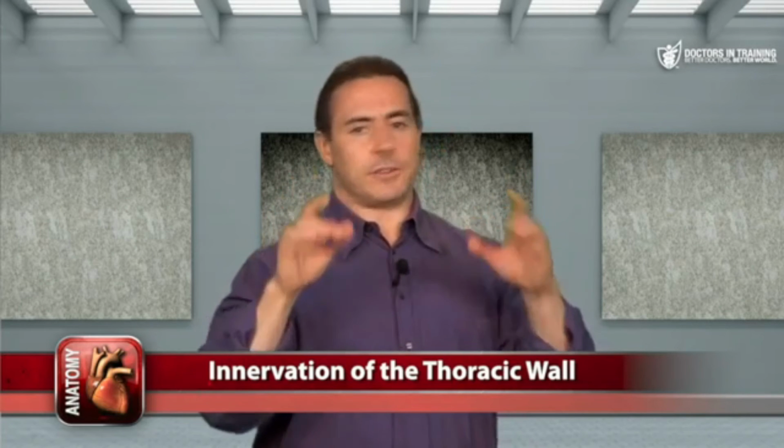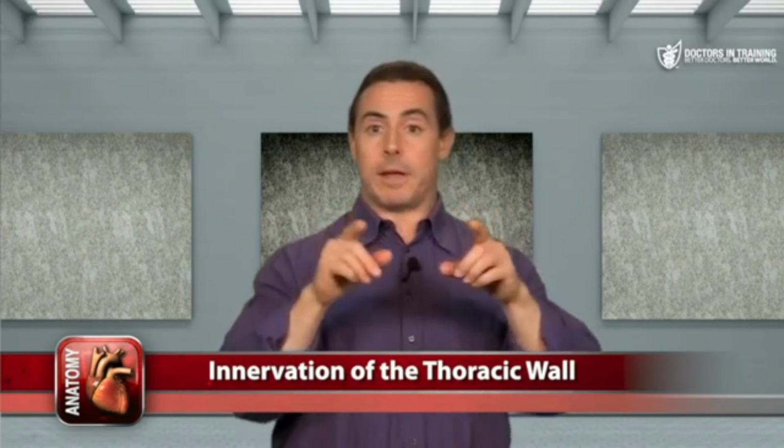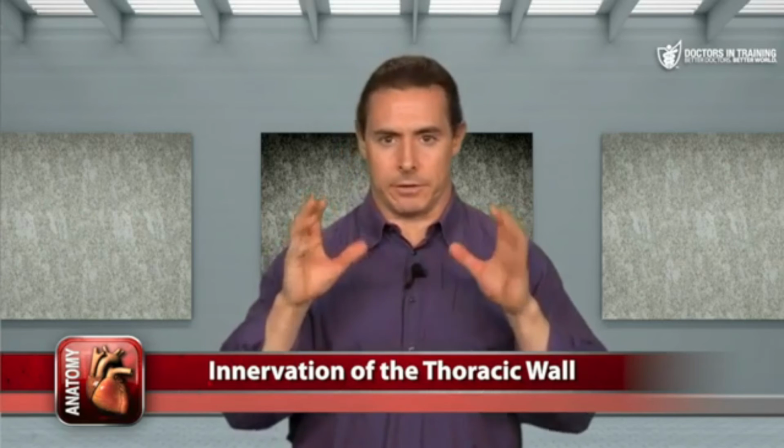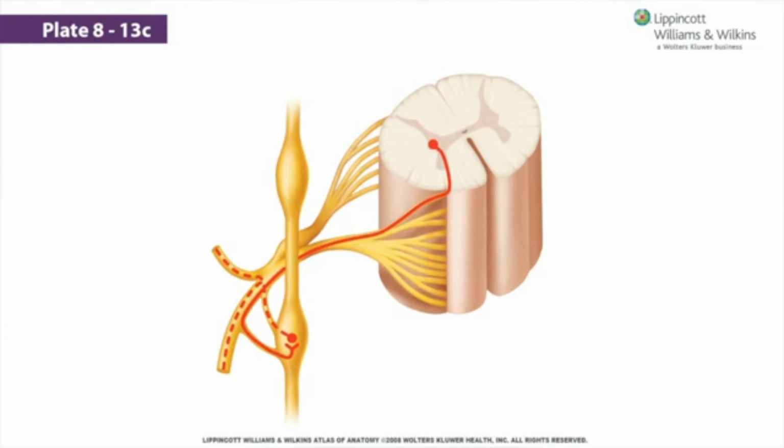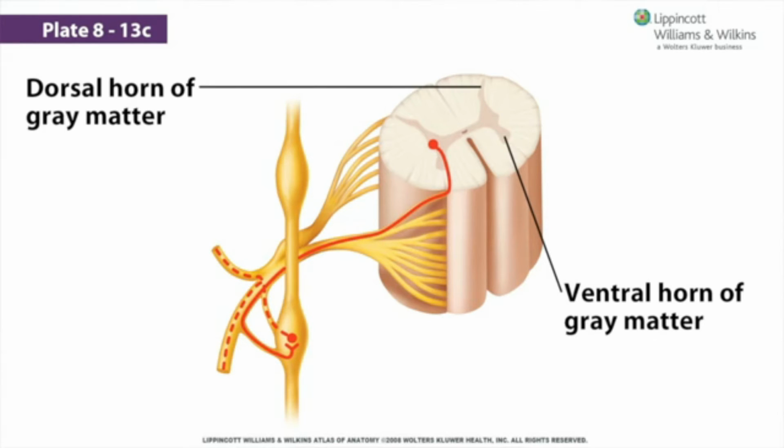If you've watched the Solid Anatomy lecture on the deep back and the spinal cord, you may recall that the gray matter of the spinal cord forms ventral horns, which are the locations of the cell bodies of the lower motor neurons, and dorsal horns, which are the locations of the cell bodies with which the peripheral sensory neurons arriving through the dorsal roots synapse.